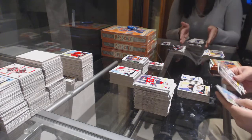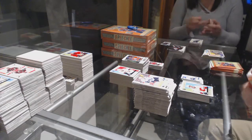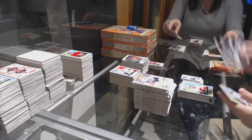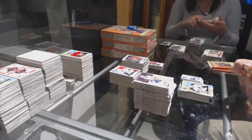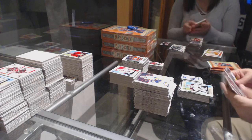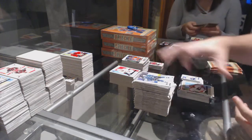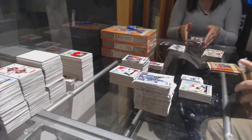Matthews Mini for the Leafs. Backlund for the Calgary Flames retro. Rainbow of Morrissey for the Jets. Calvin Pickard for the Avalanche retro. Marquee Rookie of Adrian Kempe for the LA Kings. Ivan Provorov for the Flyers retro.